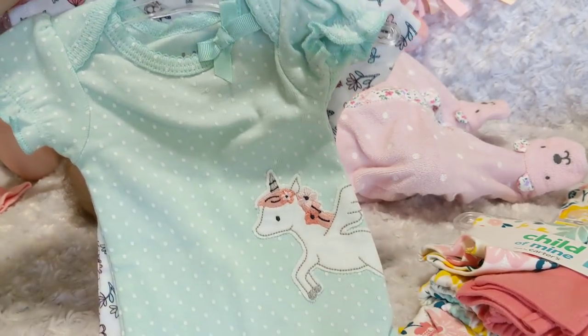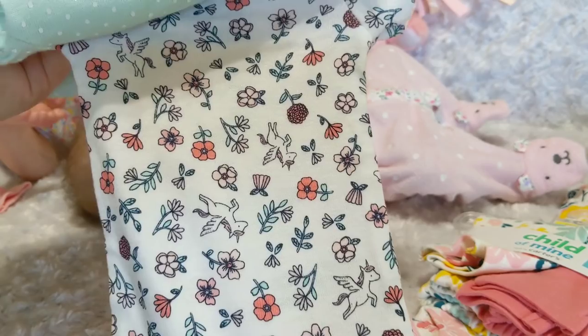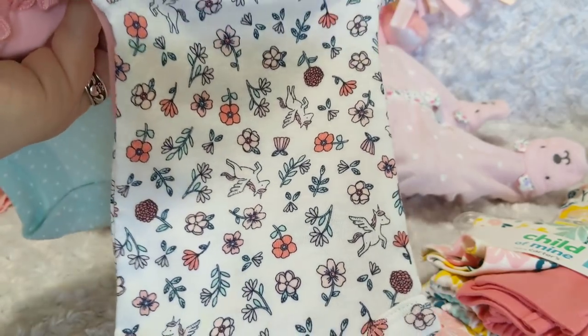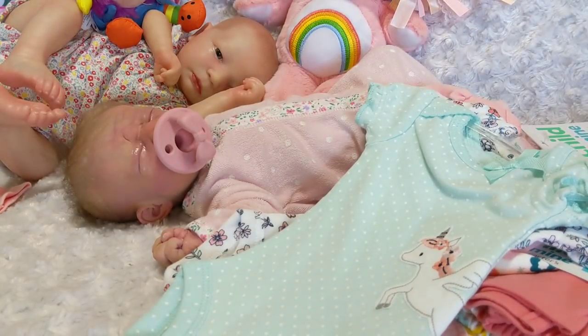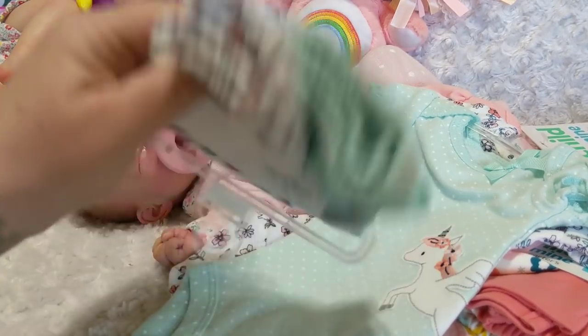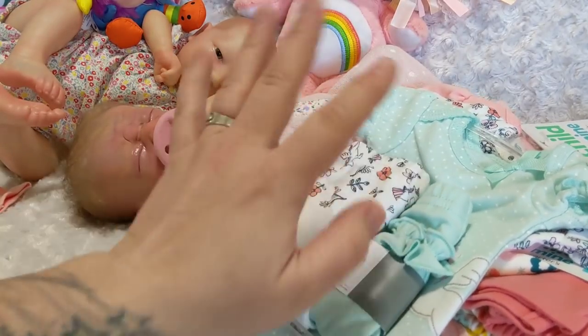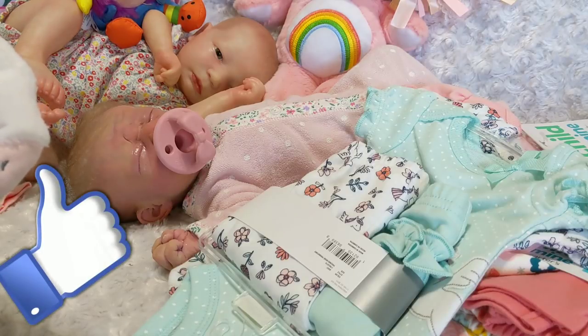So cute. And then we have a onesie that's white, and it has a Pegasus all over it with flowers. This is so mystical. This looks like it just belongs in a movie. So adorable. And then that set came with the pants, of course. So it came with a solid color of mint green, and then the white ones with the flowers and the Pegasus all over. Now, we did get little... I'm saving my last piece for last because it's my favorite.